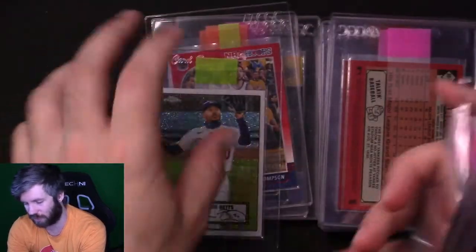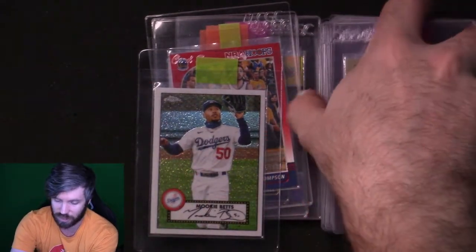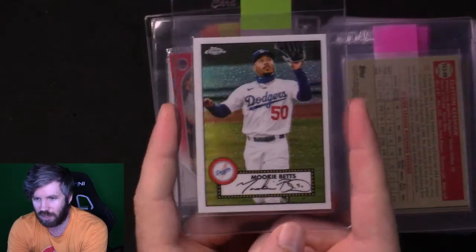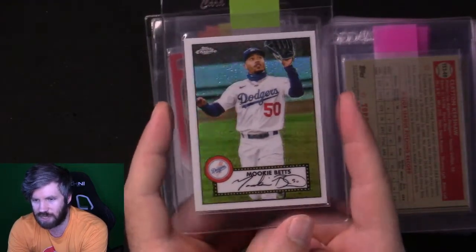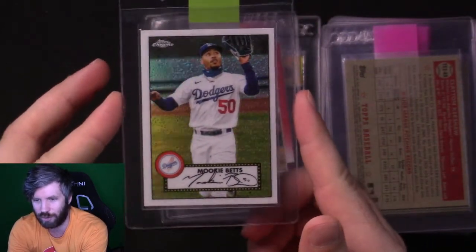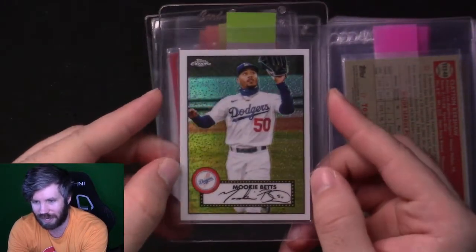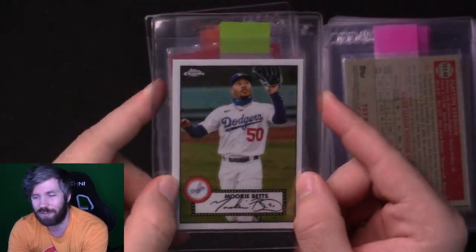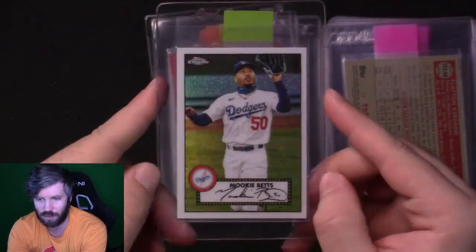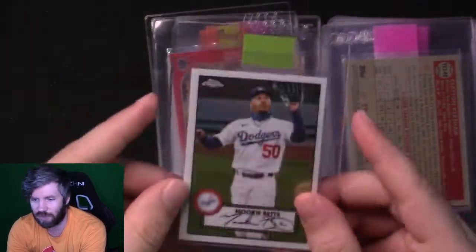And this one is actually really, really nice. It's really badly off-centered. If it was better centered, I'd send it to PSA, but it's not. I love the foil across it. It's a chrome 1952 redo, Mookie Betts in his Dodgers uni. Great photo used, great foil. I'm really excited to see what it comes back as. Obviously, it's not going to be a 9.5, maybe not even a 9 with this off-centering. But I still think that this card holds enough value with the player, the name, that it's worth getting graded.